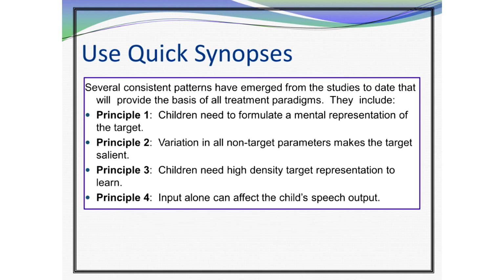Another example is to summarize with principles that are going to inform the approach you're going forward with. In this treatment study of mine, we say several consistent patterns have emerged from the studies to date that will provide the basis for treatment paradigms. They include Principle 1, blah, blah, blah. Principle 2, blah, blah, blah. So I'm telling them exactly what we've learned that's going to guide the work going forward.